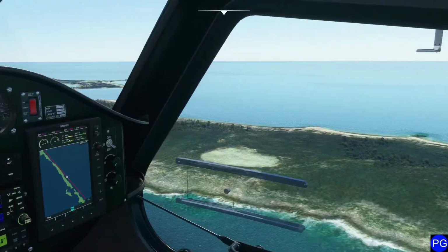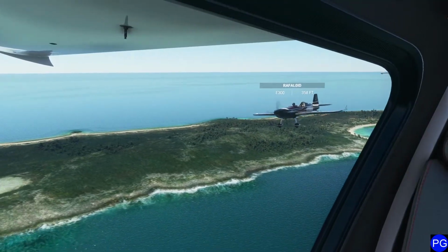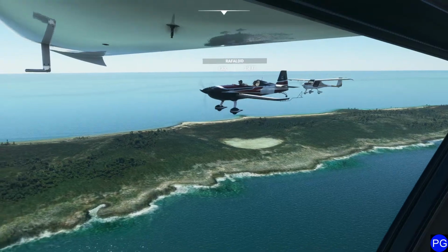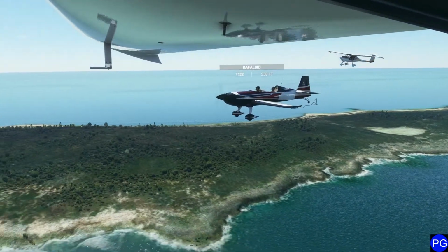Let's look out my window here. Stick up my head. I'm going to use this as a picture. Haha. In case I need it for later. Oh, somebody else is sneaking up on me. Haha. Let me see if I can get a picture of both of those. Got it. How you doing, Raphaeloid?